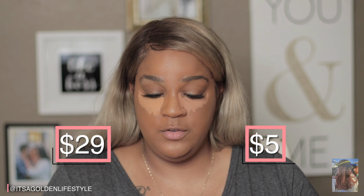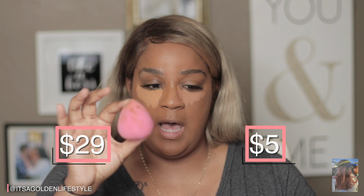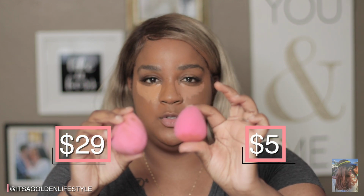I'm also going to be using two different beauty blenders. This one is a little bit bigger. It's going to be used for my high end side, and this one is a little bit smaller, and I'm using it for my low end side.